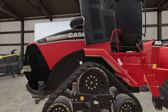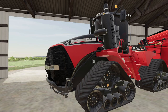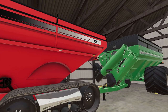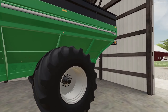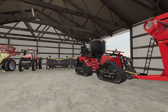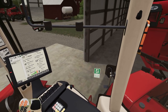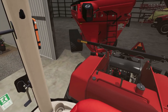Can you say overkill? Yep, this is definitely gonna be a little overkill. So we got 620 horsepower pulling a J&M 1051. A little bit of overkill there, just a tad. The other one would be more suited, but even 600 horsepower for this 1596 is a lot. All right, now we gotta see if we can get it out of here. Oh, man. This quad track turns sharp.